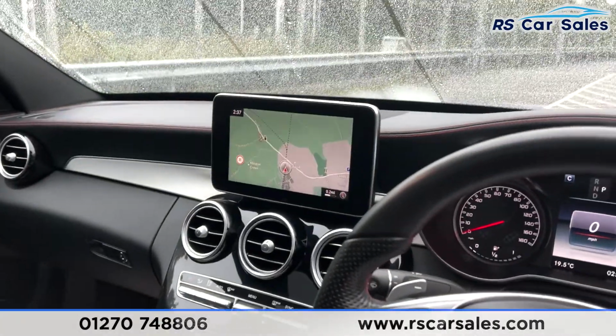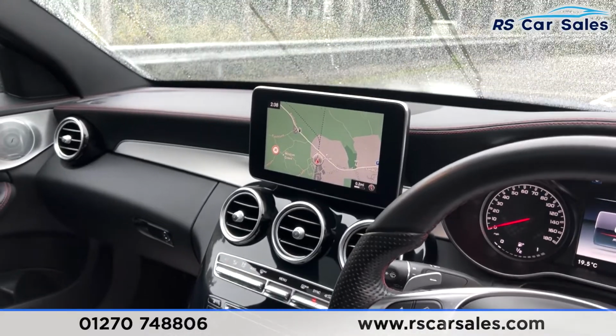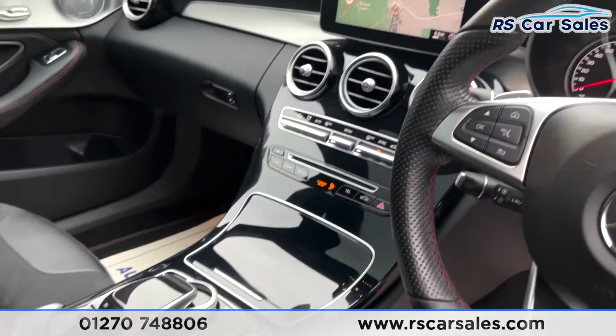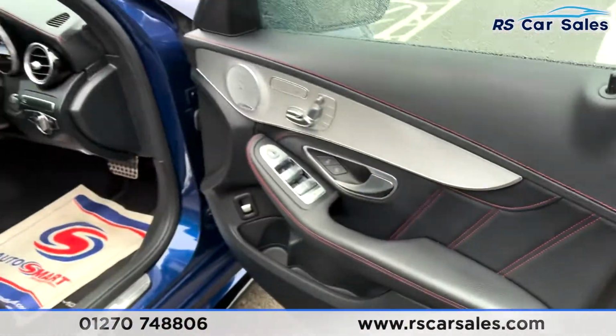Screen in the centre where you can see satellite navigation. You have Bluetooth mic and Bluetooth audio connectivity, DAB radio. Front and rear parking sensors with rear reversing camera. Gloss black trim all over the centre of this vehicle, matched with the brushed metal trim.